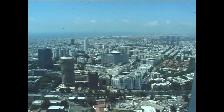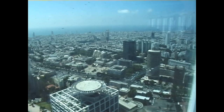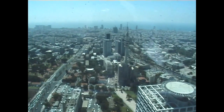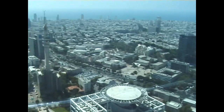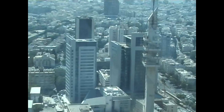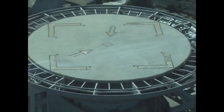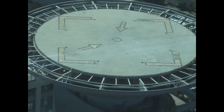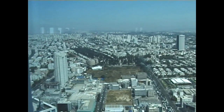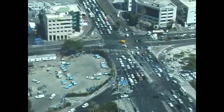In the distance. And there's Joppa. Looks like a place for helicopters to land in that building. That's more towards the east there. I see it, to the right. There's what looks like an organized demonstration.